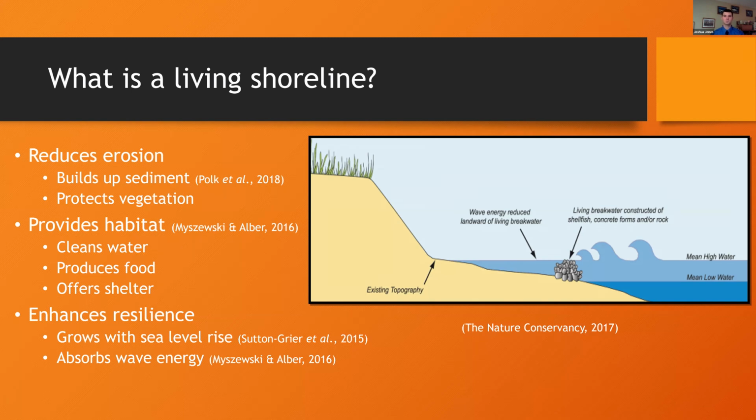It essentially works to block, redirect, or absorb the wave action so that sediment can build up on the landward side, like in the picture shown there, protects vegetation upwind. It produces habitat, which initially was kind of the push for these living shorelines. South Carolina has reduced their oyster population over the past 100, 150 years, and especially oyster reefs, clean water, produce food and shelter for other living creatures.